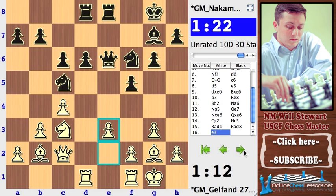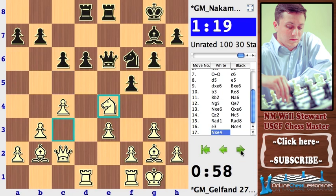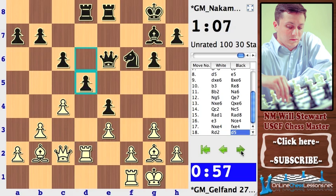So now with knight to e4, okay, no worries. This is just fine. Go ahead and trade this bishop and gain a little space. So for white, it makes sense to trade. And here Nakamura just instantly plays d5, reinforcing the pawn here.